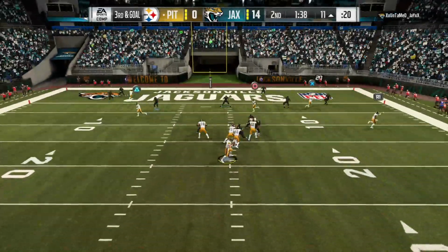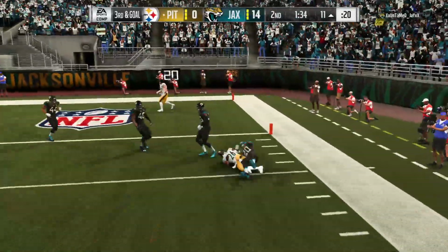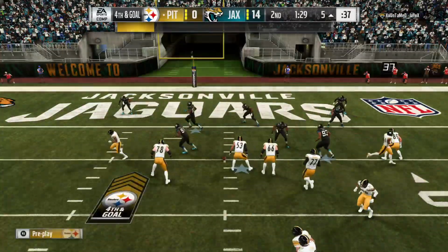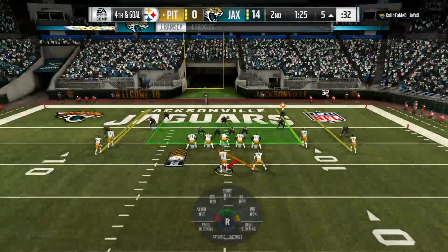On 3rd and goal, Roethlisberger. Flush to his right. This is Bell on the dump off. And he'll be brought down this time at the 5-yard line. They wind up with 6 on the hook up there, but it's not enough. 4th and goal.